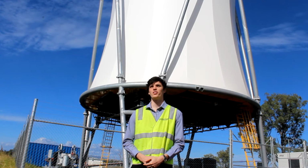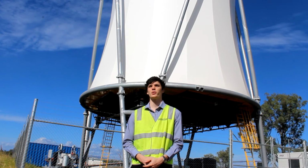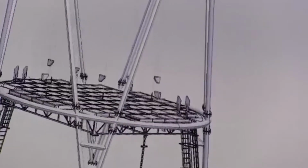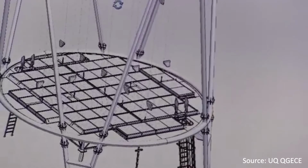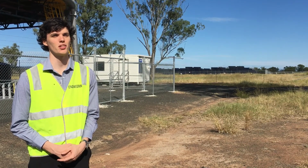My role within the project is to determine how to most effectively utilise the natural draft dry cooling tower in the power cycle. I will be creating models to assess the merits of direct and indirect cooling techniques in terms of achieving the maximum heat loss from the working fluid. I will then be sourcing and integrating the components required to operate the tower.